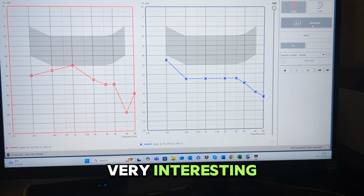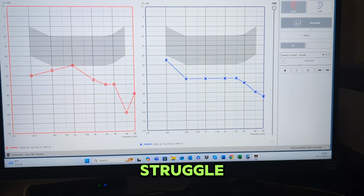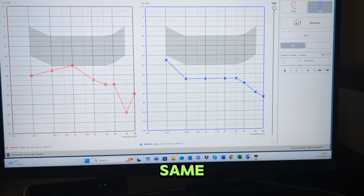So that's very interesting, very faint, very quiet. You can work out the words and make out what is being said. It's just a struggle. And that's just from the right side. We're going to pivot to the left side and do the same, and we'll start from the beginning.